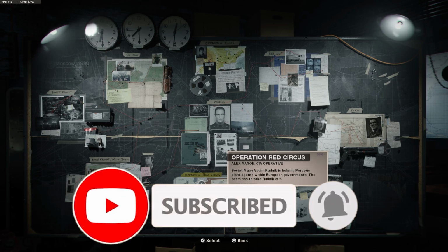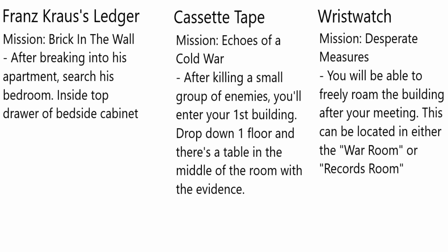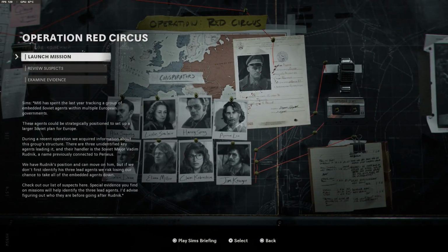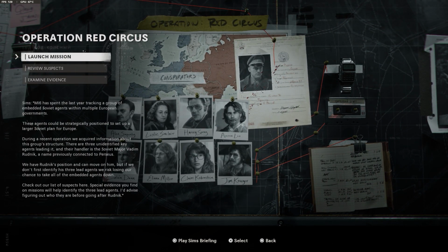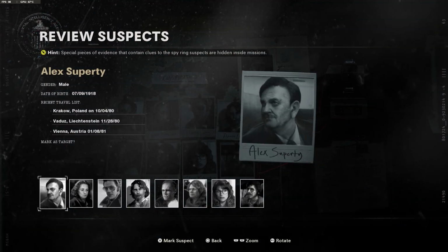And let's get right into it. I didn't record the exact locations of where the evidence is, but these are the 3 missions and locations that the evidence is. So if you haven't gotten it yet, you can pause the video and go through it. Once you get the evidence, you're going to come back to the safe house and go to the operation board, and you're going to go to Operation Red Circus.